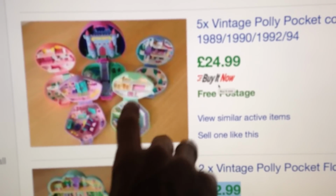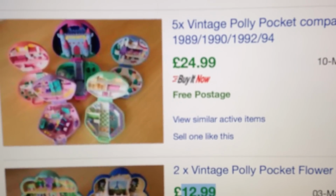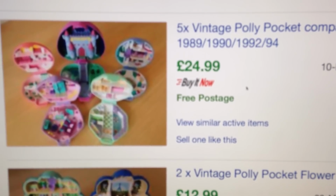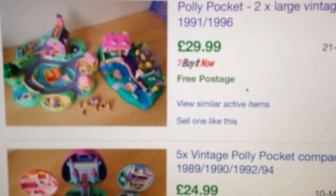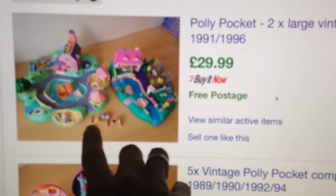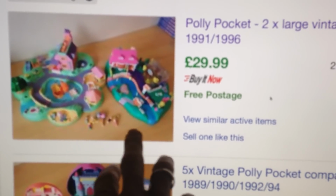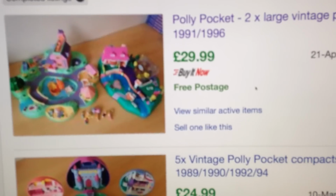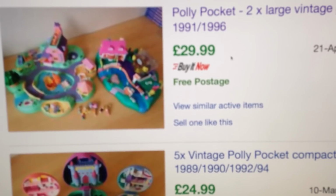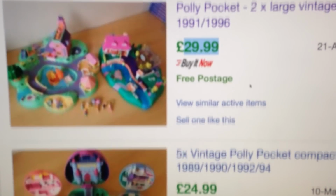Some of these had some damage on the outside, but as a bundle they still went at £25 with free shipping, so that was a great sale. And then the last thing to go is these two really big play sets with all these little figures. There's, I don't know, 7 or 8 figures there. My camera's not focusing particularly well, so I hope you can see that. But I put those on and got £29.99 with free shipping.